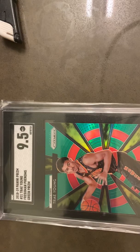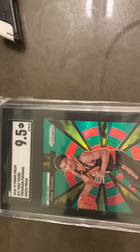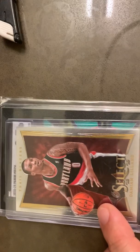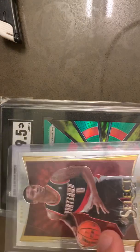Anyways, that's what I got for you today. Got Dame rookies, baby, and Trae. These are two guys that I'm really high on going into this year. And I think Dame's going to end up in the Hall of Fame, but he doesn't have any rings. He doesn't have an MVP. So those things really hurt. But nonetheless, good guy, and I think he's going to be really good this year.